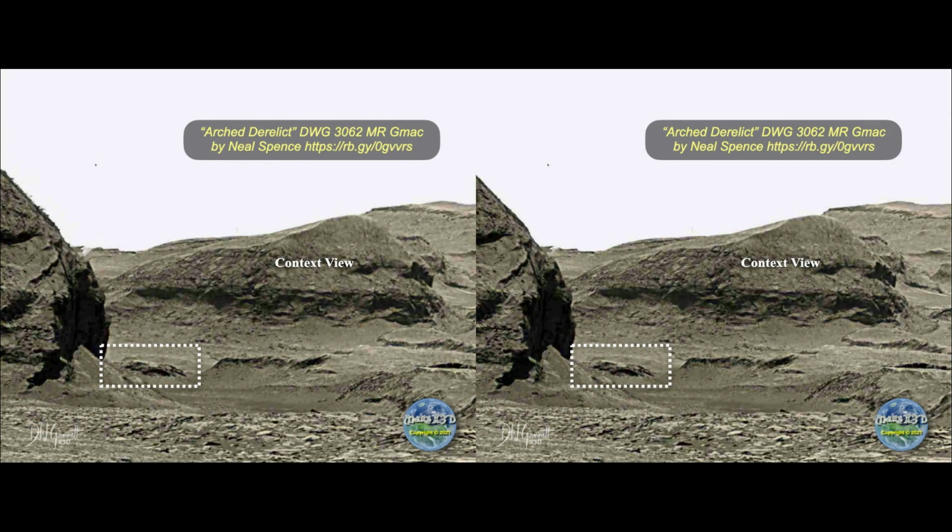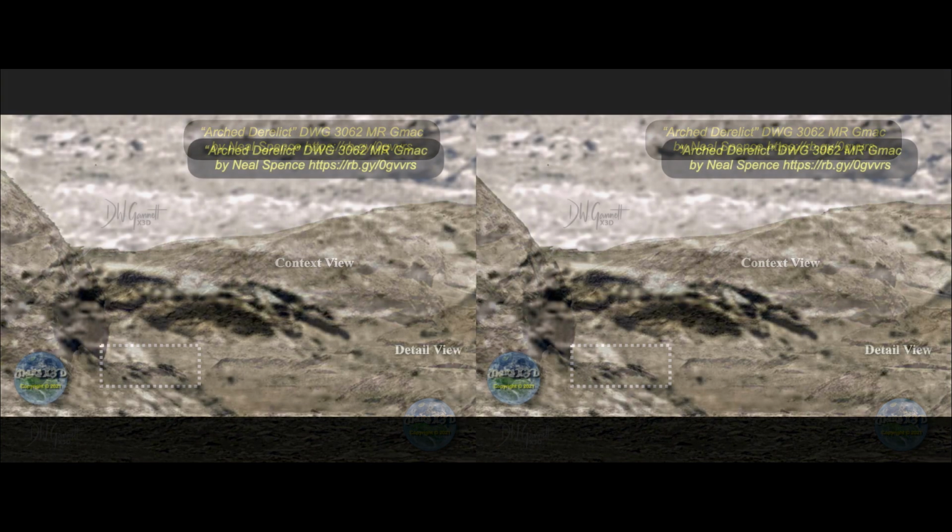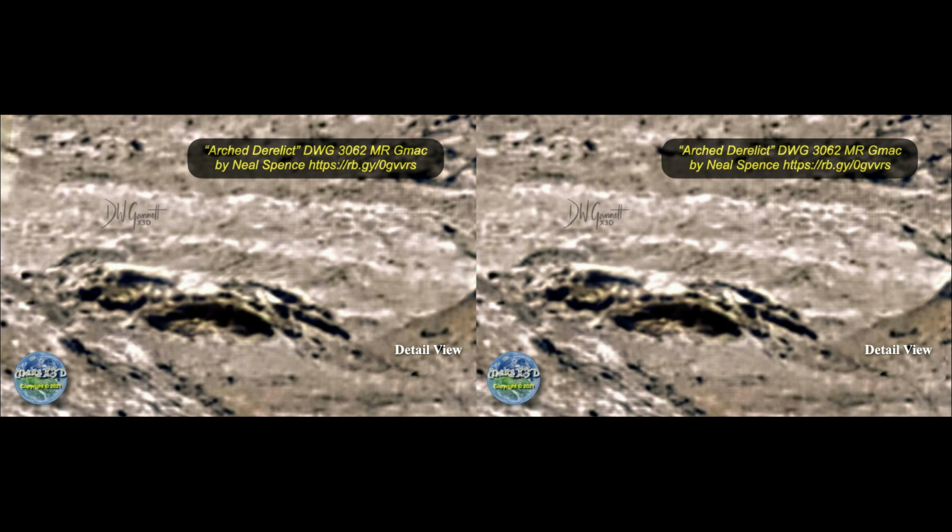We'll wrap things up today with another beautiful GMAC by Neil Spence, and this odd mound of rock at the base of the cliff. Now that's a derelict structure, in my opinion. Let's do an inventory, since we haven't really done that in a while. The most obvious thing about it is the nicely formed arch and the fact that whatever this is, it's apparently hollow.